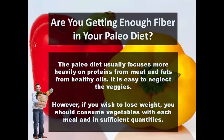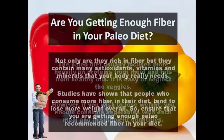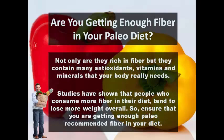The paleo diet usually focuses more heavily on proteins from meat and fats from healthy oils. It is easy to neglect the veggies. However, if you wish to lose the weight, you should consume vegetables with each meal and in sufficient quantities. Not only are they rich in fiber, but they contain many antioxidants, vitamins, and minerals that your body really needs.